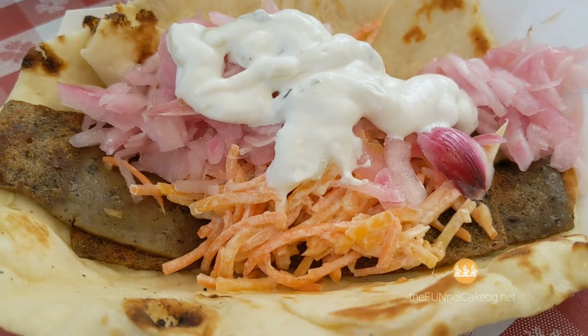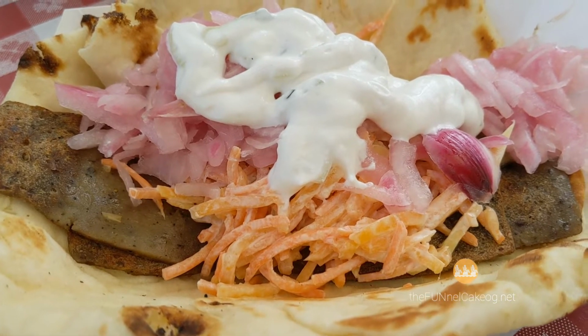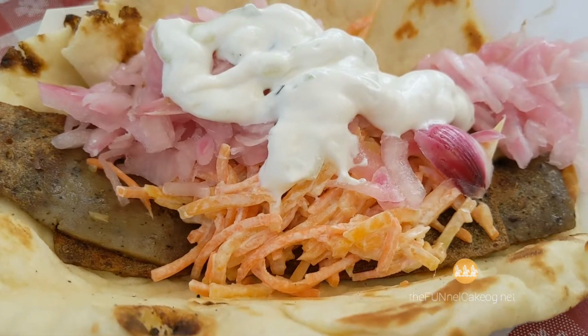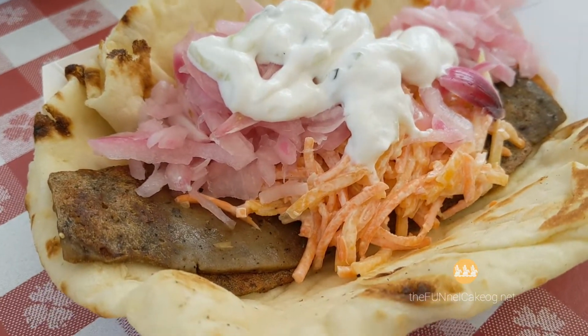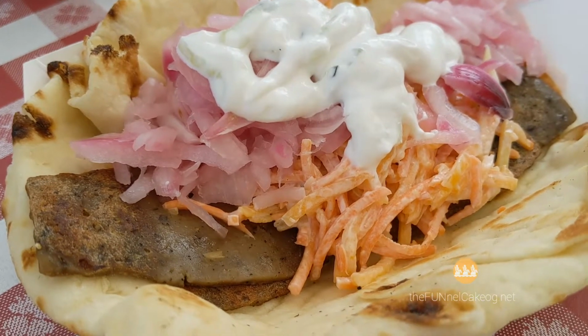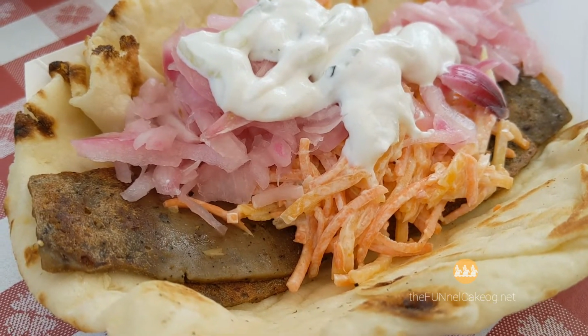On Friday, we got the gyro at Sutter's, and it looked really weird and didn't taste right. I just figured maybe it wasn't a good gyro, but I love gyros. And we tried it again today, and it looks completely different. So I think maybe they gave us the vegan chicken tender instead on Friday, but this looks good. So we're going to try it here in a second.